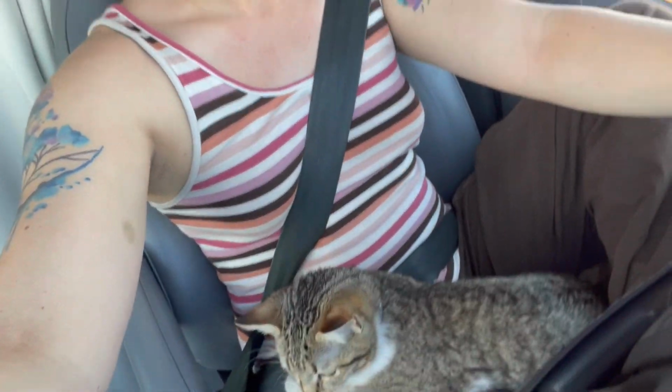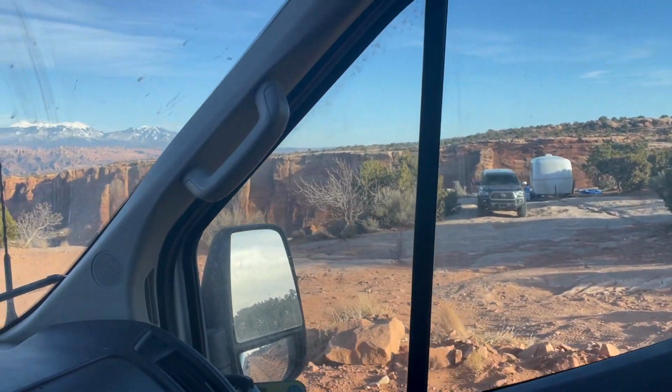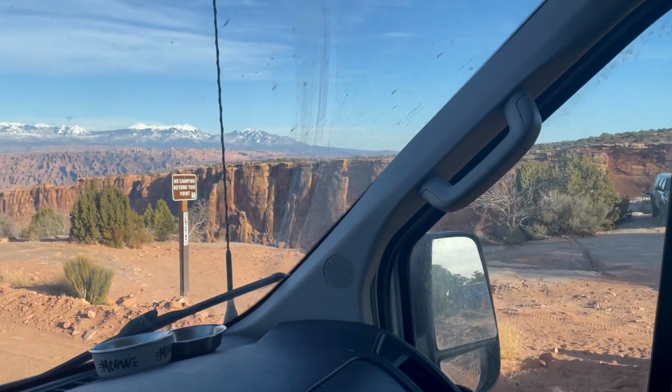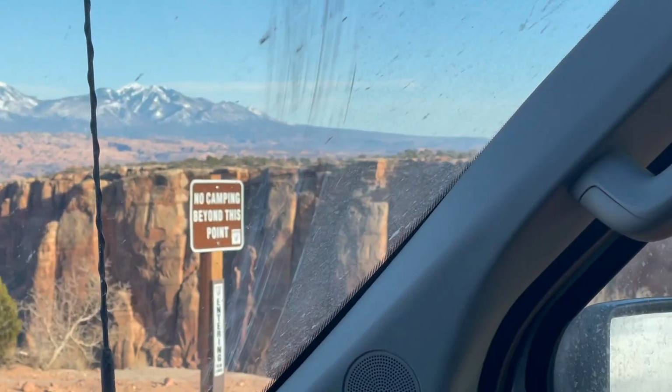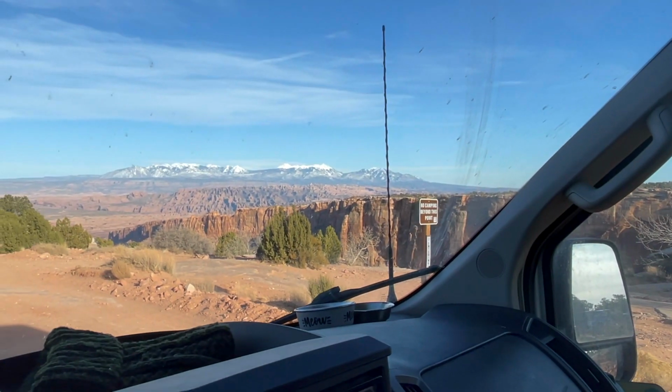Washboard roads are not our favorite thing. Kind of sounds like an earthquake. All the campsites I was planning on stopping in for the night look like they're taken, and I don't necessarily see anymore. There's no camping past this point, so I'm gonna turn around and kind of scout out the area a little bit better. All right, I found a spot here.